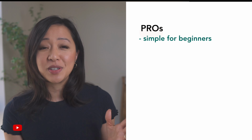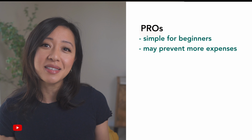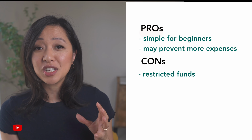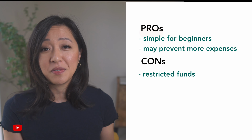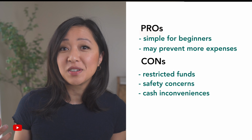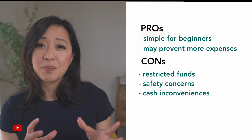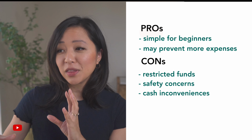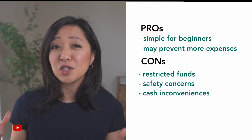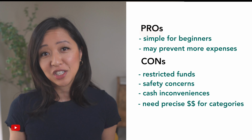Moreover, for those keen on reducing credit card usage and existing debt, this method prevents additional expenses. Its simplicity ensures that you stay within bounds, but it has some constraints. You're tied to the amount in each envelope. Carrying a lot of cash might not always be feasible or safe, and for online shoppers, it presents a challenge. But today, there are a number of digital counterparts, like the One Card and other cards, digitizing the envelope system. These tools provide basically a virtual envelope, mirroring the traditional approach, but suited for online transactions and real-time expense. Another drawback is that you have to be very precise, as each category demands accurate budget allocation.